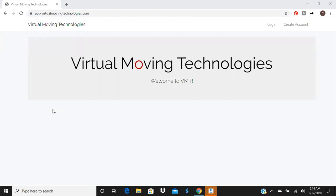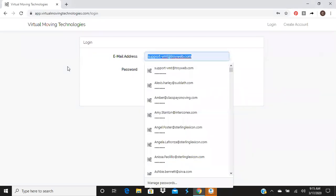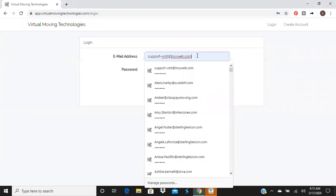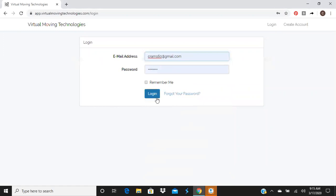Okay, great. So basically, everything we do is in the cloud. All that means is you can get here anywhere, anytime, as long as you have this web address right up here. And we will make you all emails and passwords to log in. I think they are already made, but if not, we can make them for you. Right now, I'm just going to use my test account.